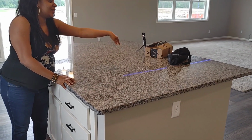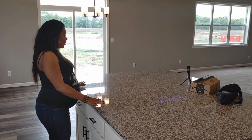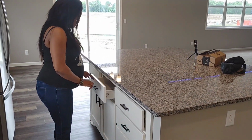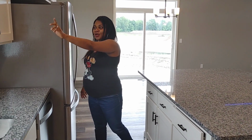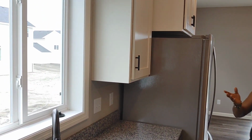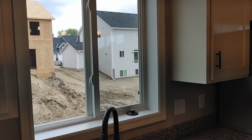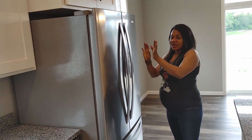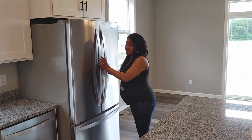Just forget about all those YouTube accessories. So this is the big center island. This is huge, and it comes with all these drawers. I wonder what I'm going to do with all these drawers. This is the window. I really love that we have a window where we do the dishes. And over this side, we have the fridge. This is the fridge I asked for. I told the builders to put this fridge.